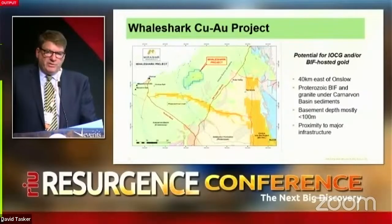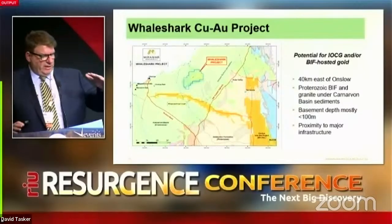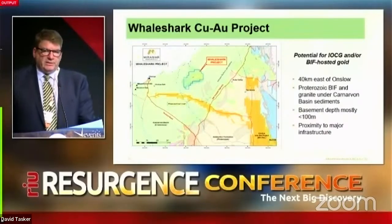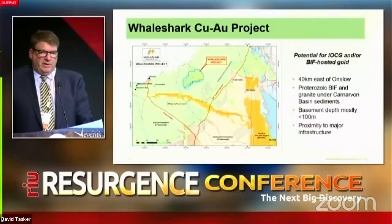It's a Proterozoic BIF, so it's part of the Gascoyne complex, but it sits under the Carnarvon Basin where it sort of onlaps the Proterozoic. It's not very deep. It's only about 100 metres of cover there. So compared to IOCG targets in places like the Patterson or South Australia, this is quite shallow.